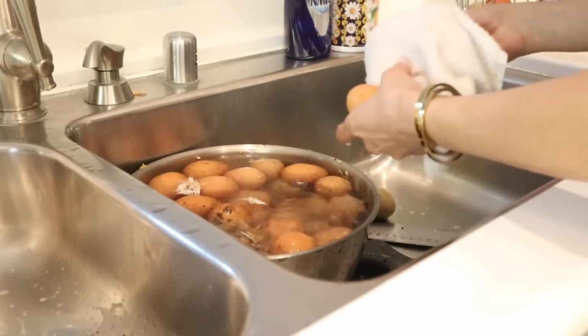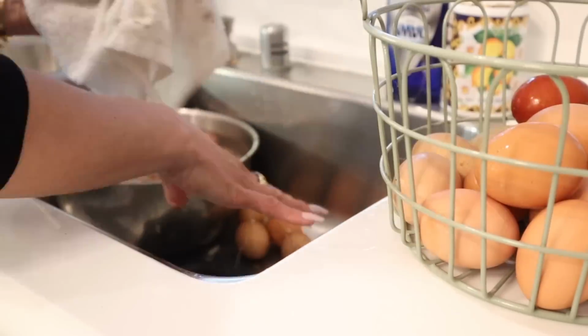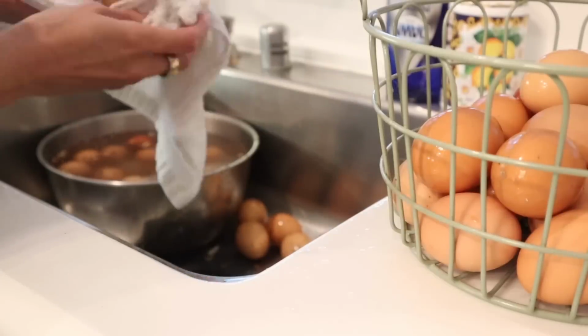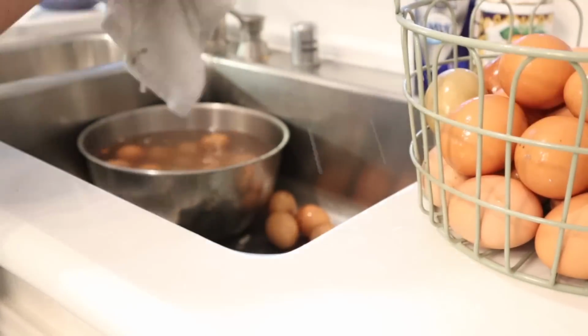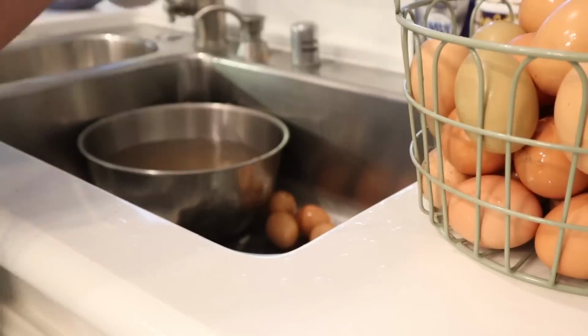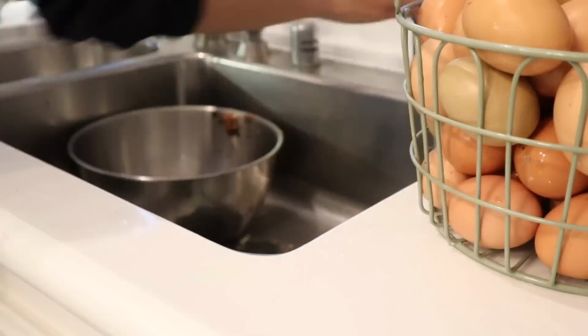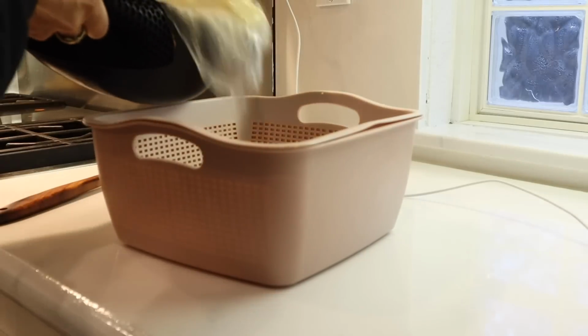So while that's boiling, the kids went out to the chicken coop and collected all kinds of eggs. The chickens have been hiding these all over the place, so I wanted to wash them because they had a lot of dirt on them. You typically don't need to wash chicken eggs, but I like to. So I'm going to wash those off and set them aside, and then I'm going to drain our pasta and get dinner on the table.